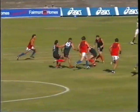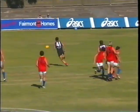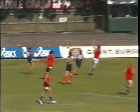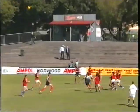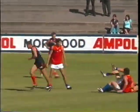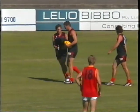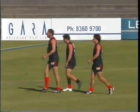Benoli tries to get through the pack, gets a handball out. Now out towards another Norwood player in Von Berto. Von Berto now finds Littler free. Littler's got time to get on that left boot and send it into the forward 50. And chance now for Yeomans. I think it's Yeomans this time. Yes, taking the mark. Good contested mark.